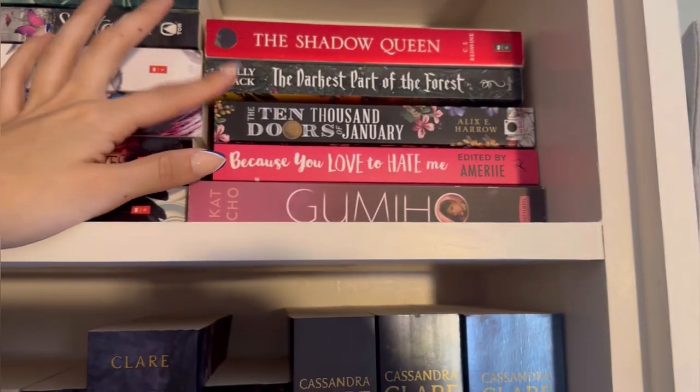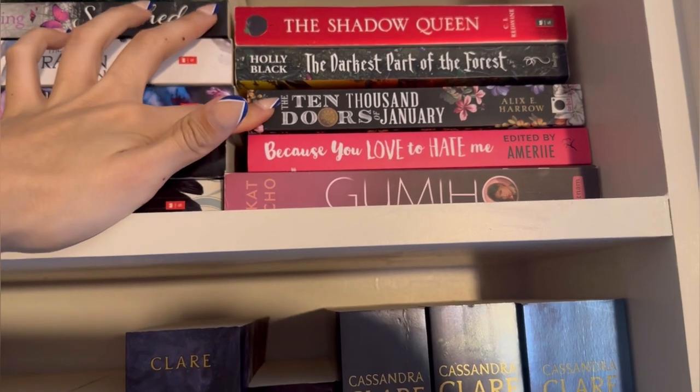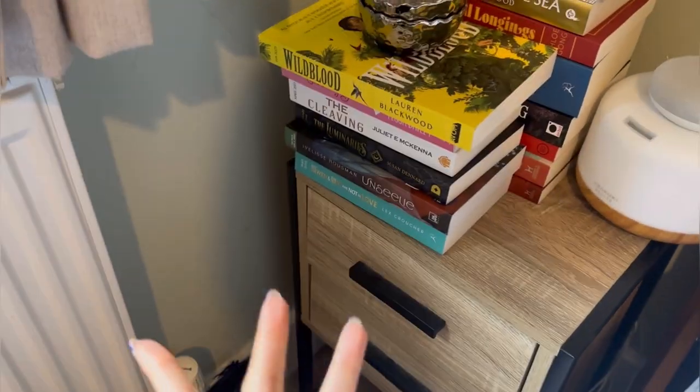And then this is a very pinky, girly themed section. So I've got The Shadow Queen, The Darkest Part of the Forest by Holly Black, The 10,000 Doors of January, which I loved, so good. But I even have more books over here, guys.